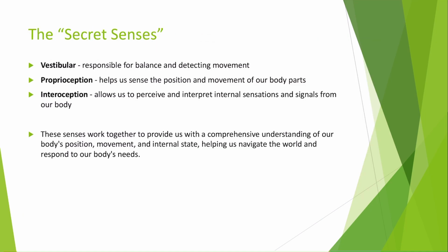So the secret senses. These are senses that are less commonly known and discussed compared to the traditional 5 senses: sight, hearing, taste, smell, and touch. Vestibular, it's responsible for balance and movement. Proprioception helps us sense our body position. Interoception allows us to perceive and interpret internal sensations. So heavy work is to help these systems communicate better with each other and help Kinetic Kids evolve into even better athletes.